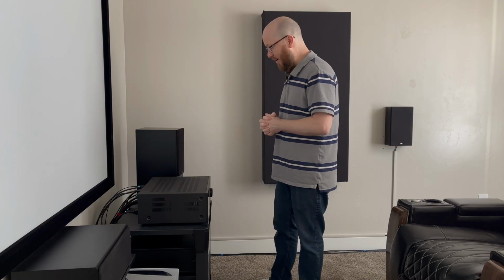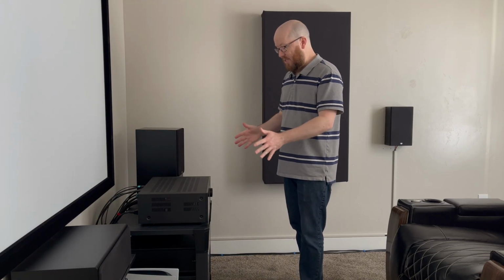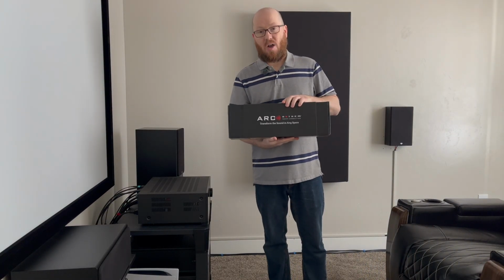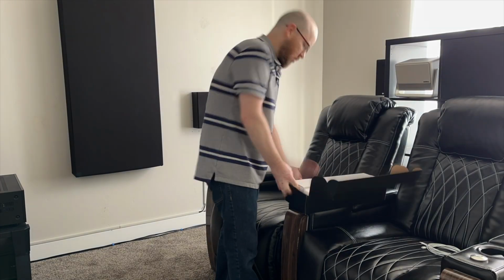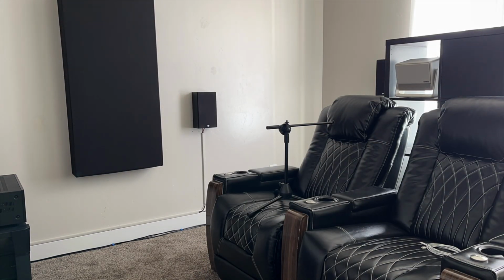my tiny theater. So now that I've got it in and it is installed, it is time to calibrate it, get everything all set up. And the way I'm going to do that is I am going to use the ARC Genesis, Anthem Room Correction Genesis program and microphone that comes with the Anthem. And I'm going to use that to calibrate everything.